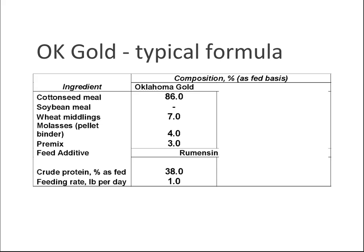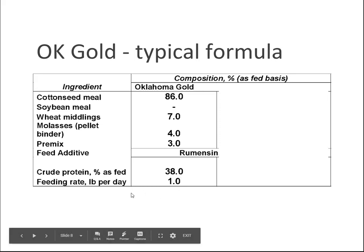Oklahoma Gold is typically based on an oilseed meal. Cottonseed meal works great and is often the most cost-effective, but any ingredients can be used as long as they provide these nutrients. Oklahoma Gold also contains an ionophore, typically monensin, which further improves its efficiency.